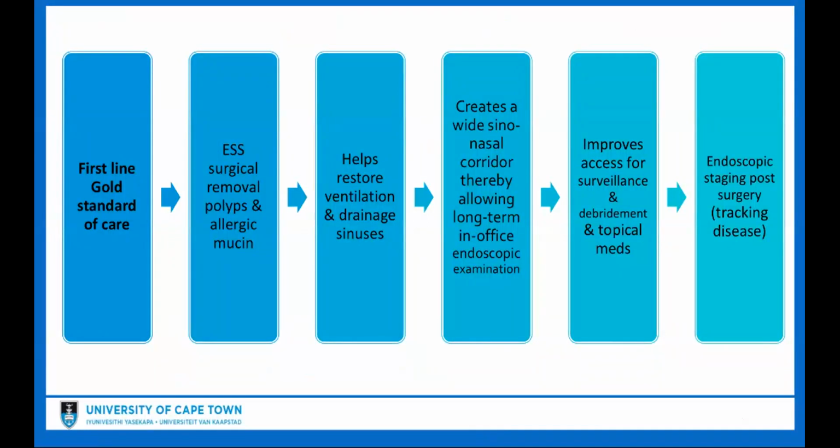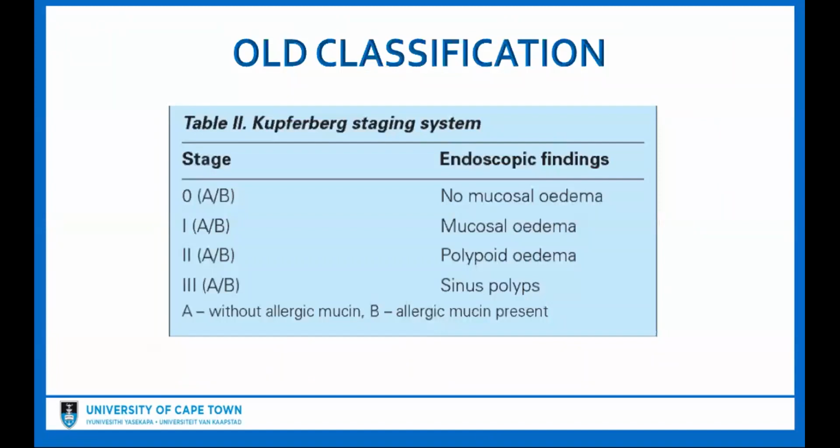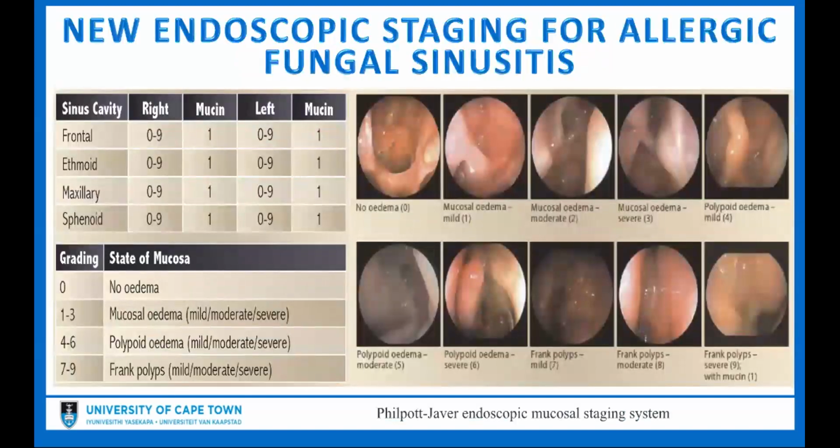There is an endoscopic staging classification post-surgery that is used to track disease. In olden times, there was the Kupferberg staging system, but now there's the Philpott-Javer endoscopic mucosal staging system, which establishes a detailed description of the sinus cavity involved and the state of the mucosa, whether there is no edema, mucosal edema, polypoid edema, or frank polyps.